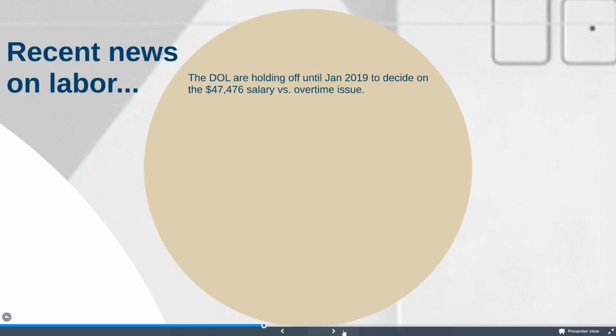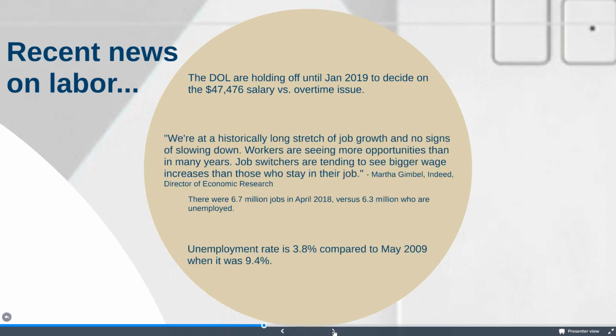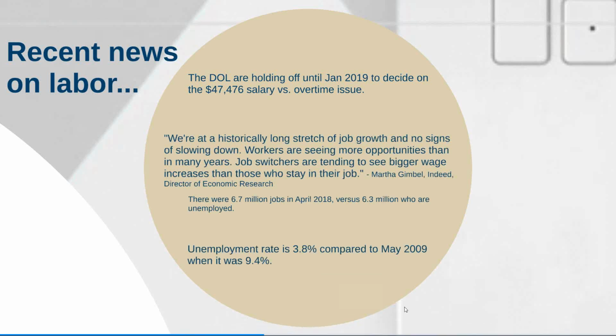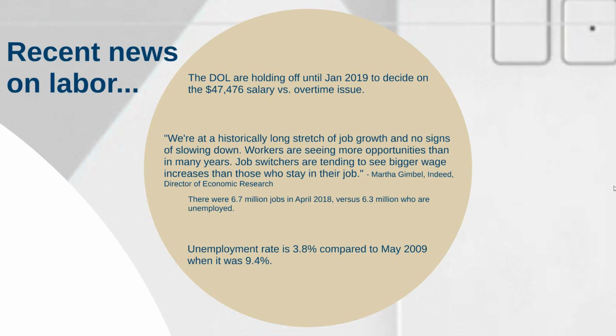Okay, perfect. So one of the newest things we've been following is the Department of Labor and their decision about the staffing salary versus overtime issue. One thing I do is follow their website and get alerts when they're making decisions that have to do with our labor costs. And so they're holding off until January 2019 to decide about that salary versus overtime issue. It relates a lot to multi-site owners and also people that are paying their directors under the 47,476 threshold. So it's just something we're really keeping a close eye on.